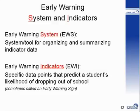In addition to predicting students' likelihood of staying on track for graduation, early warning systems help us to measure the concept of student engagement. Early warning indicators, taken together, capture the components of engagement.